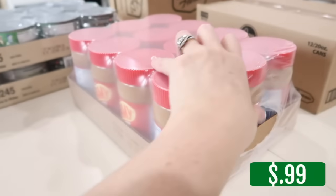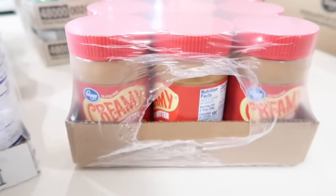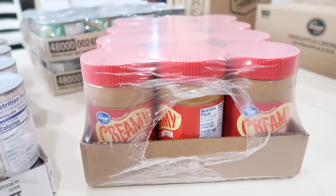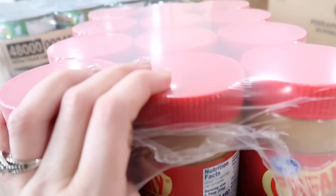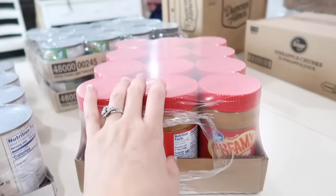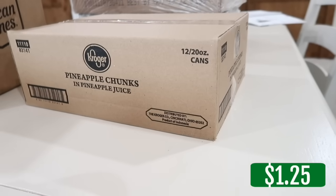And then peanut butter, the little jars of peanut butter. I've been getting Jif at Costco. When the kids make their shakes and stuff, it's easier to dig out of these. So these are good until July of 2023 as well. Some more peanut butter, and then pineapple chunks in pineapple juice, the Kroger.